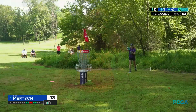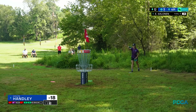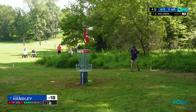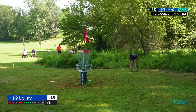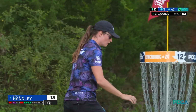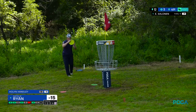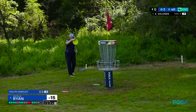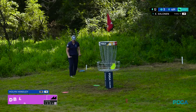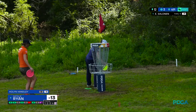I like that she's just letting it roll off her back. Yeah, you saw yesterday she definitely let the frustration get to her a little bit more. There was a lot more frustrating things happening. You're right. But even that putt, I feel like yesterday would have had a totally different response. Whew. Snuck that one in for the double bogey.